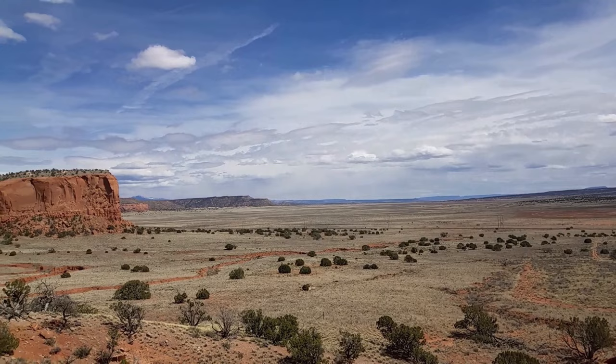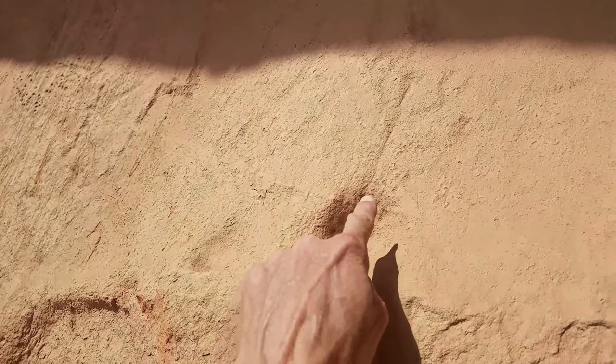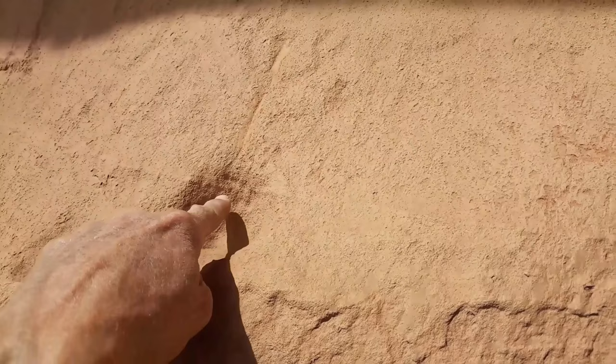This is the second panel of petroglyphs, and as you can see, it's a little bit weathered. If you have any idea what any of this looks like or means, feel free to comment.